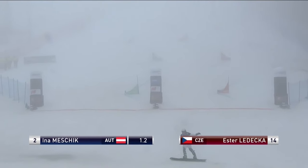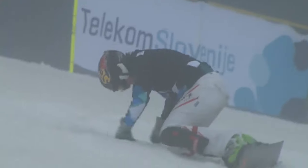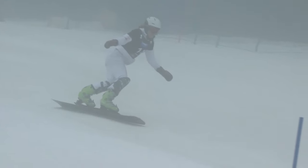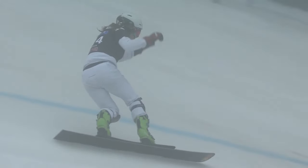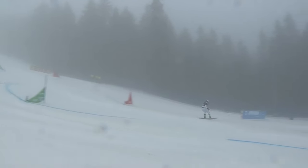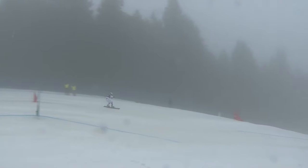And Esther Ledecka gets it done in the semi-finals. The Czech athlete knocks out Ina Meshik, who'll have to race in the small final, so still a chance of getting on the podium for Ina Meshik, I should say. Ledecka's guaranteed a spot on the podium. And the Czech athlete looking very, very strong in the semi-finals.